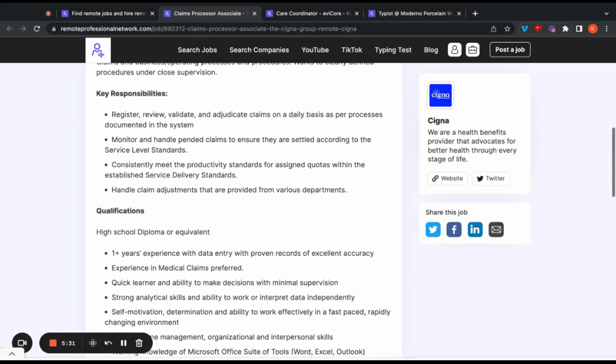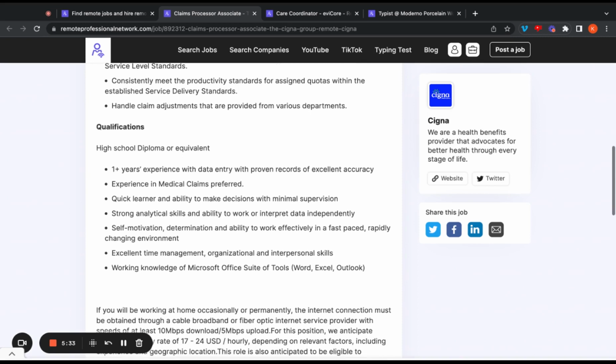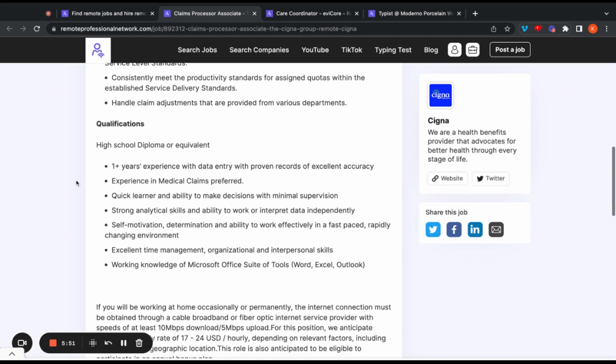As far as the qualifications for this one go, they would like you to have a high school diploma or equivalent. They would like you to have 1 year of experience in data entry with proven records of excellent accuracy. They'd like you to have experience in medical claims is going to be preferred, not required. They'd like you to be a quick learner and have the ability to make decisions with minimal supervision. So just like we went over, guys, if you are someone that can find work on your own, make your own projects and things like that, that's going to be great.